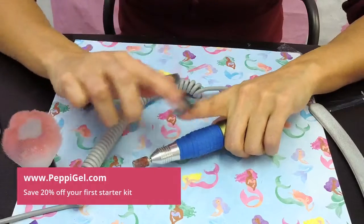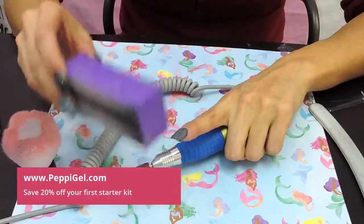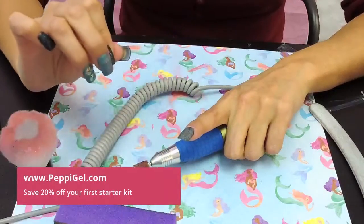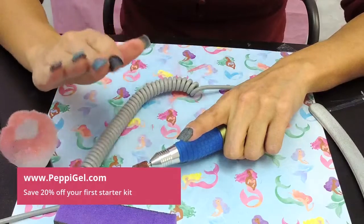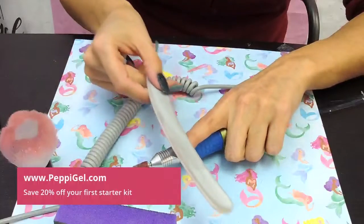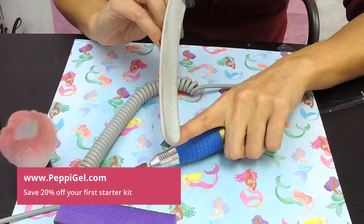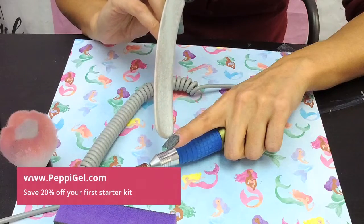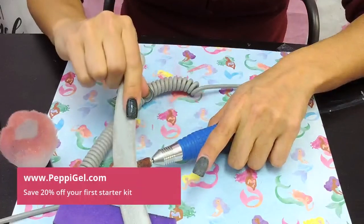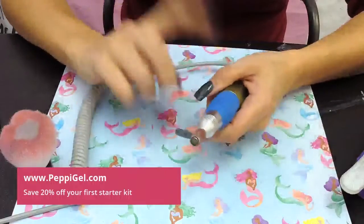So let me describe what I did real quick before I start drilling. For the finger I did with the buffer block, I just generously buffed the Peppi down. Get through that, clear your number 3 layer in about a dip of Peppi. Then I took a file and I made sure I went along the cuticle line, the grow out line, to make sure if there was any small lifting in that grow out line, I knocked it out with my file. So you can use your buffer block and file. That's one option. We're going to show you option 2, which is using your drill.